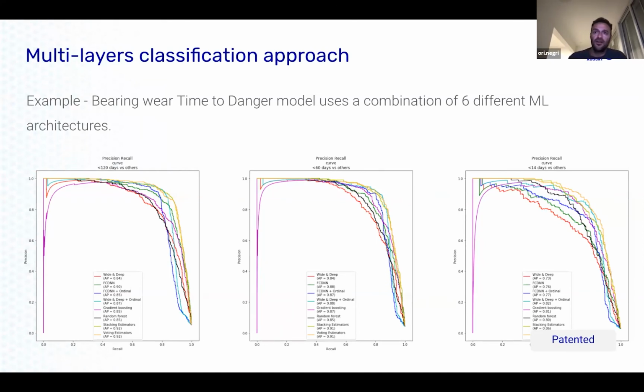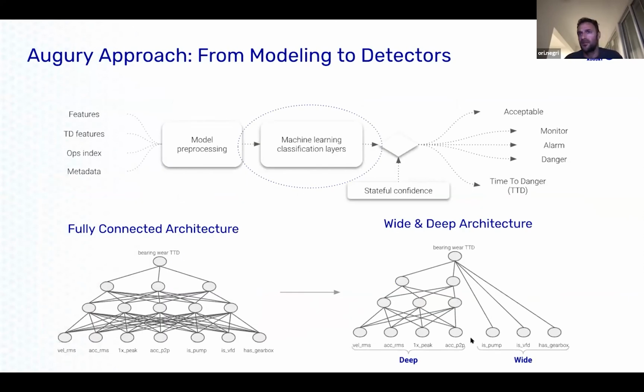I also wanted to talk, I don't know if you're familiar, there was a paper by Google that was published, I think, a couple of years ago regarding wide and deep networks. Did you hear about it? Wide and deep networks are, you can say, simple MLP neural nets, but the main advantage of them is that if you have some specific features which are really important for your classification, you can add them into the last layer of the neural net.